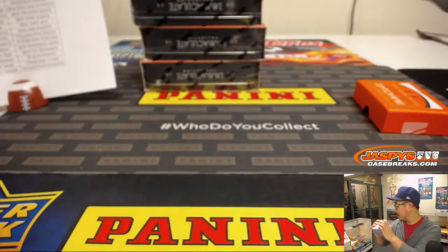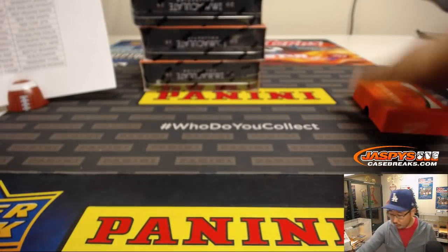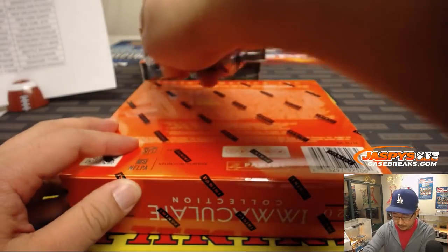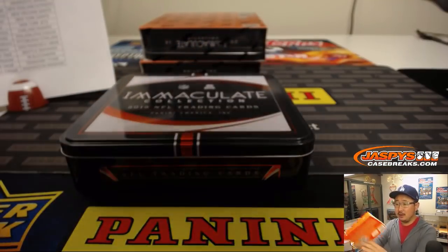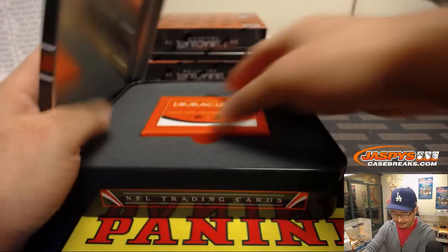All right. Halfway through this full case break. Three more boxes to go. Good luck, everybody. Nice. You're welcome, Greg. Going into the PC, he says. Nice.